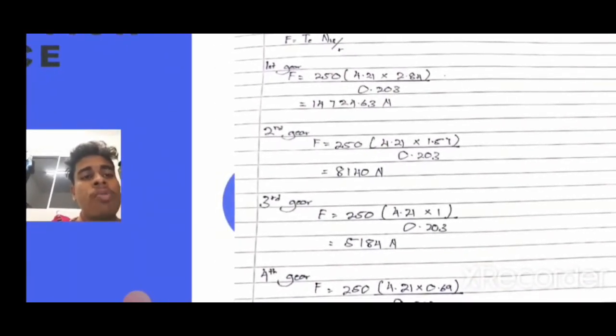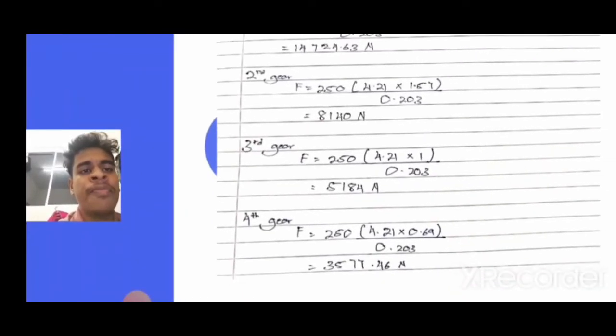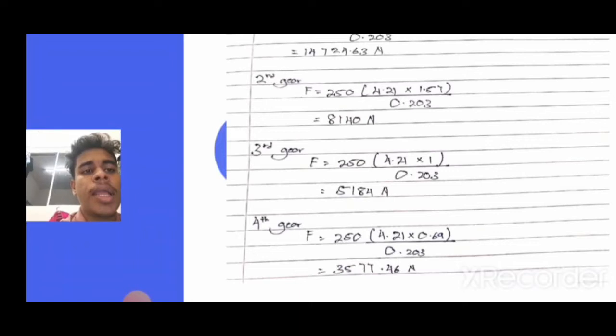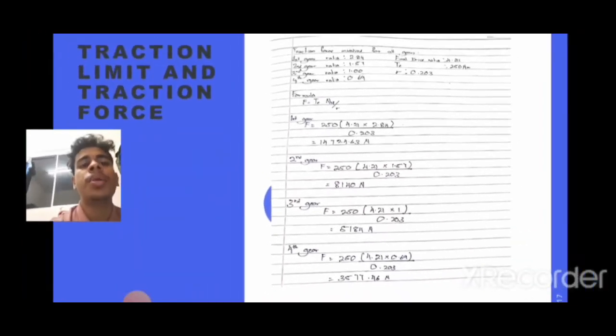So this is how to do the tractional force. We have the answer for all the gears: the first gear is 14724.63 newtons, the second gear is 8140, the third gear is 5184, and the last gear is 3577.46 newtons. These are the tractional forces that needed to be solved.